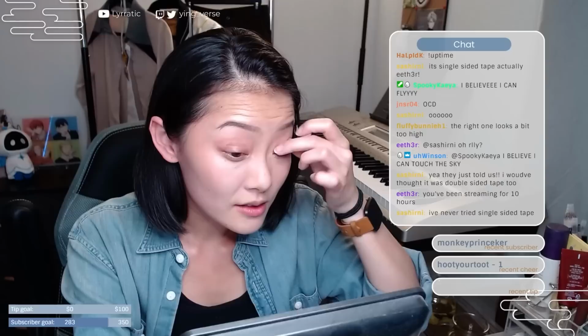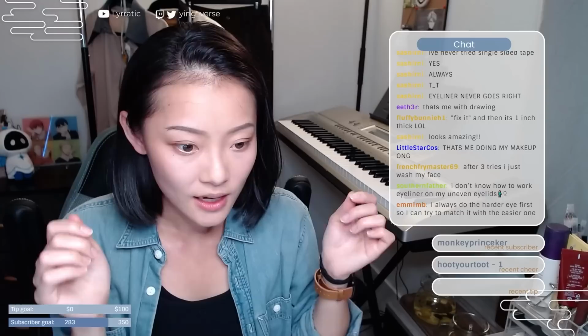Okay, we've put our eyelid tape on. I find that it helps to even it out. Having a higher crease helps me show off the makeup a little bit more. That's my key prerogative, because why put a bunch of products on your face if it won't even show up, you know? I always do the harder eye first so I can try to match it with the easier one.